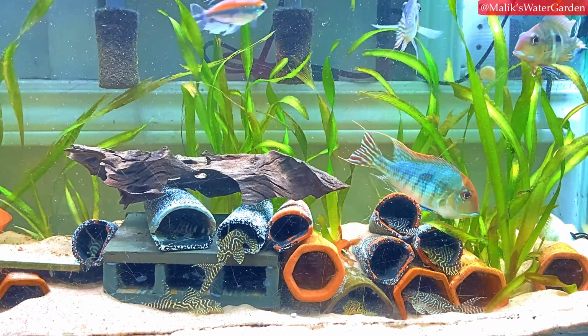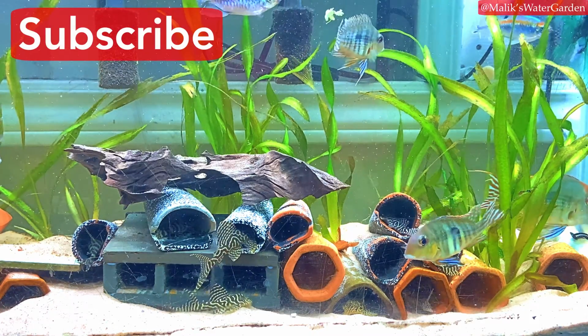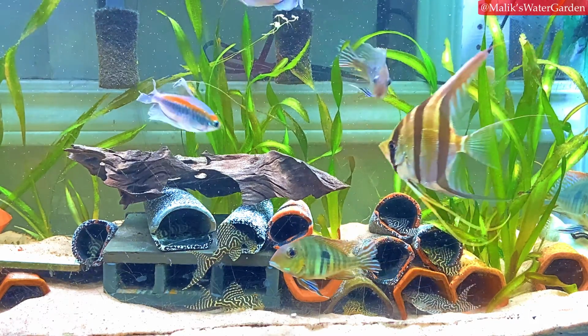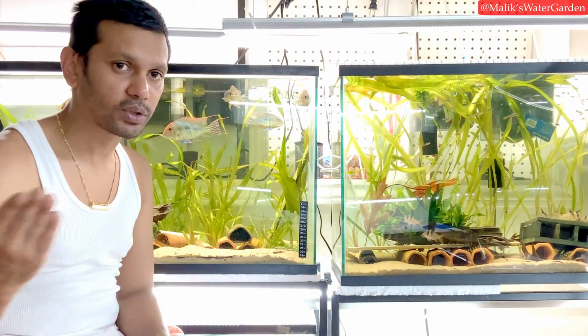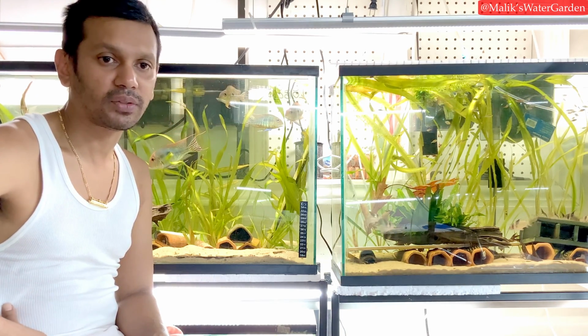Feed smaller amounts until the fish are sexually mature and full size, and then you can reduce the feeding to 2 times a day. But it's still better to feed them 3 times in smaller amounts than 2 times in a larger quantity. So that's essentially the feeding aspect of things.